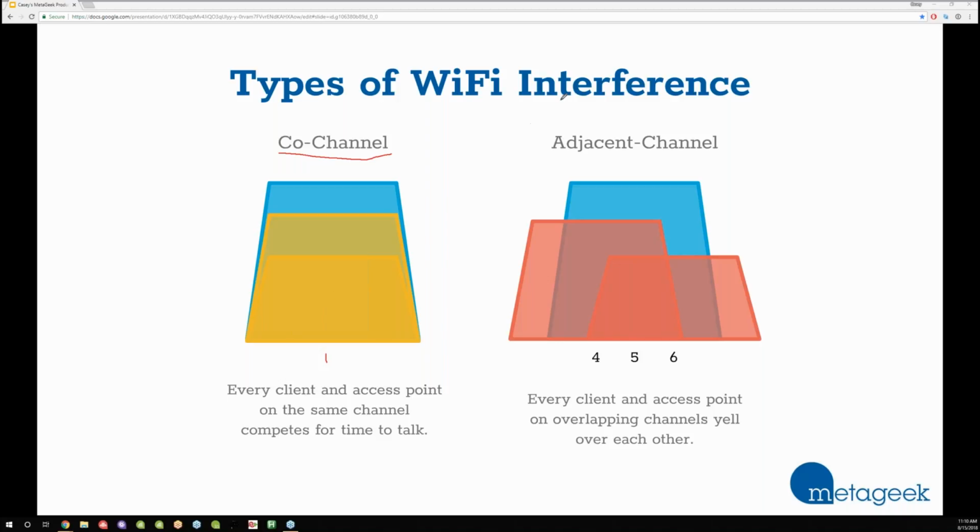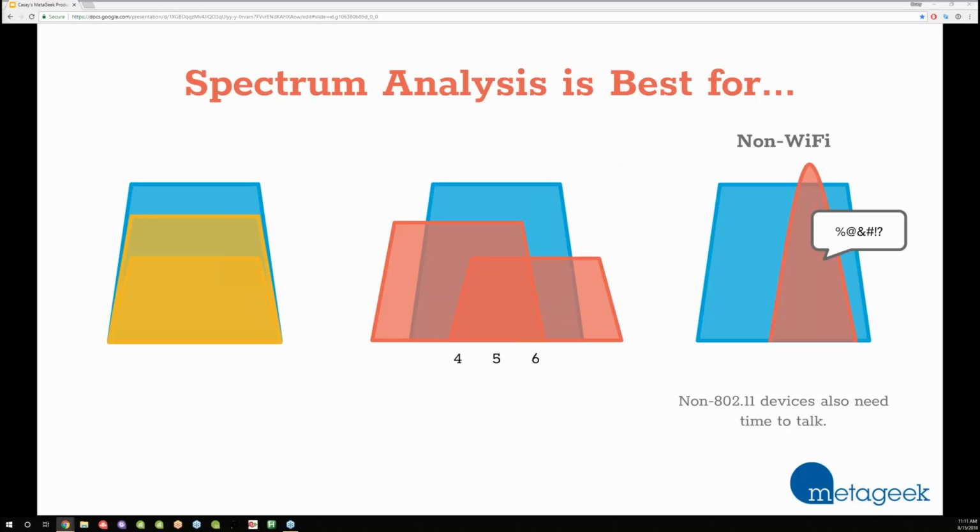Whereas adjacent channel interference is a lot like eating at a restaurant with your family, where there's other tables going on and having conversations. And so what you end up finding is you just have to talk a lot louder in order to get past that background noise. So co-channel interference is much more preferred to adjacent channel interference, which causes a lot more issues on the network.